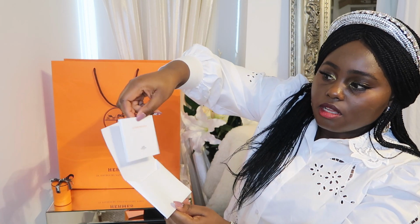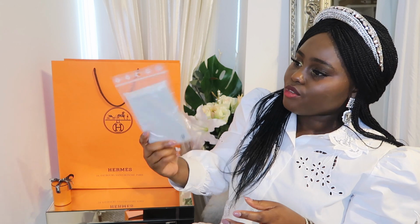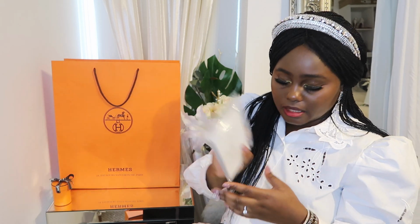First item is just an Hermes care booklet. Then we have the pochettes. This is the lock and key. And then I have a rain protector. You're meant to keep the rain protector inside your Birkin or Kelly. Okay, I'll unbox this after I unbox the bag because I don't want to give away the color.